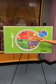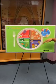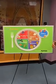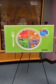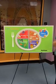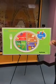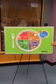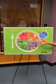Then we have our orange group, our grain group, and we have some bread, we have some rice and bagels. And our grain group is our main group that we get lots of carbohydrates from, and those carbohydrates help to give our bodies lots and lots of energy. All right, so every time we get our carbohydrates in, our grains, we're giving our body the energy that we need. All right, so all of those food groups so far are important.